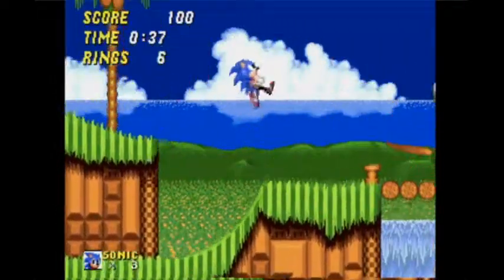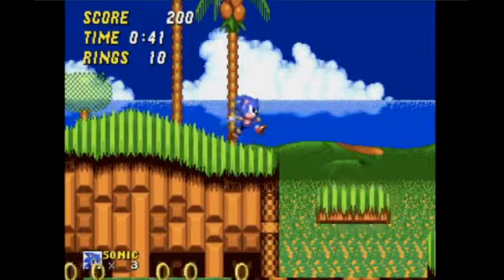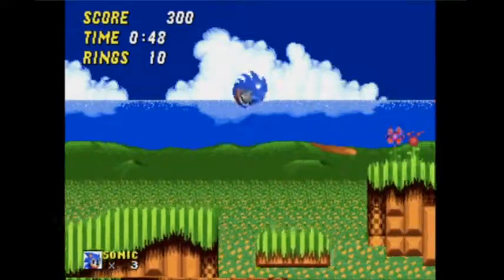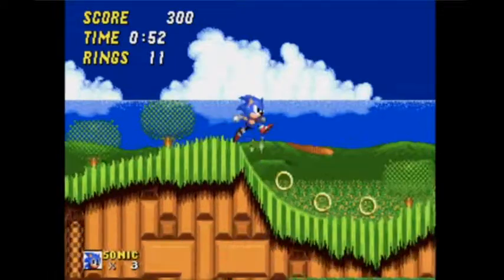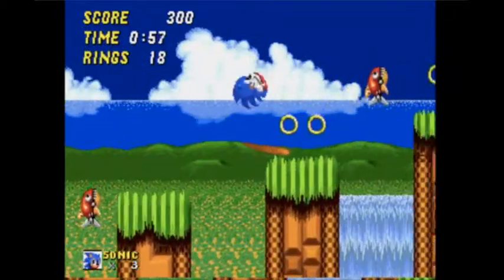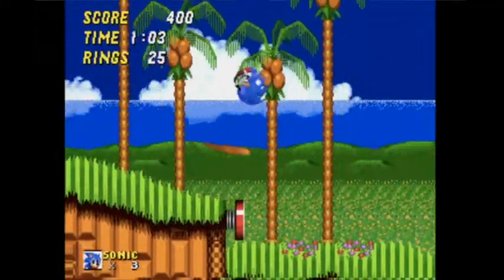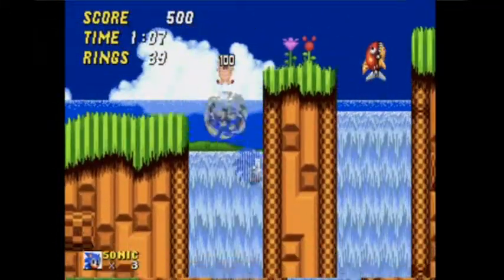Now, Act 1 at first may look very similar, but we'll soon find out that the level design is very different here. It is quite different in many spots. In general, Emerald Hill here is actually quite a bit harder than in the final game. The Snail Badniks are a pain to deal with, especially if you don't know how they work. And, yeah, I mean, it's a very interesting setup.